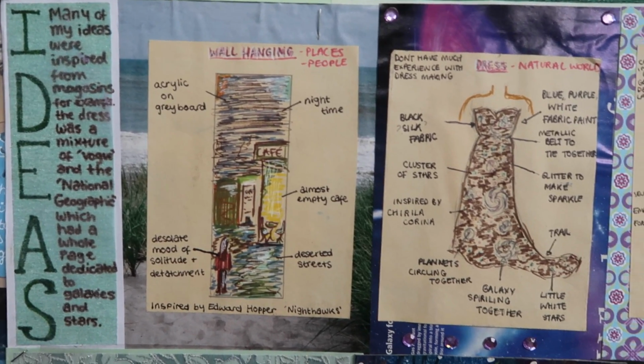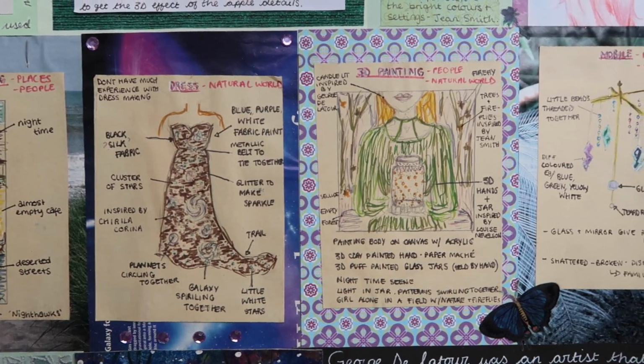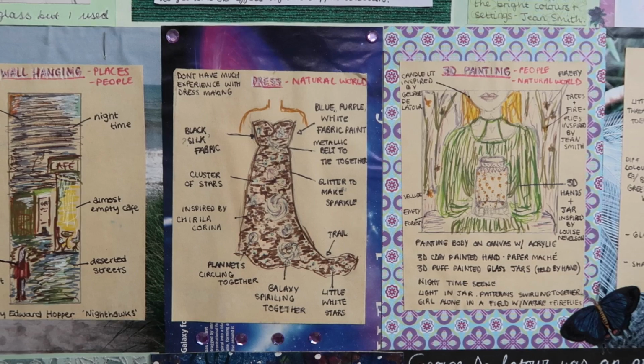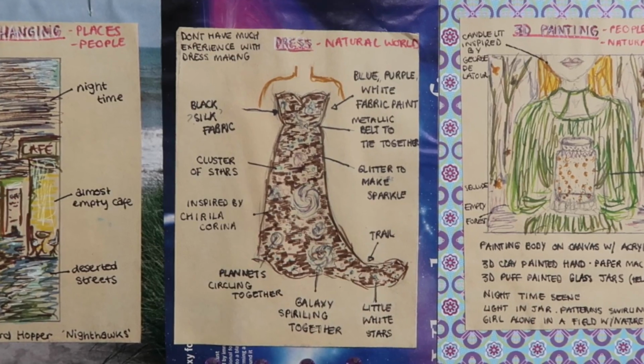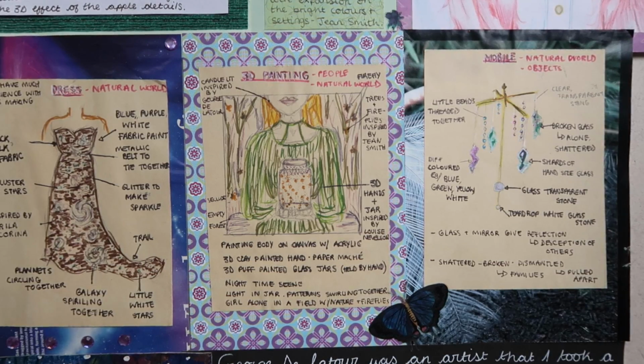Then up here we had some of my ideas. So I was going to do another wall hanging, but I didn't really want to do 2 wall hangings. But then I thought I could maybe do a dress. I was going to use glitter to create some sparkles and a metallic belt, and maybe using silk, but I thought that could be quite hard. What I ended up doing was my 3D painting.